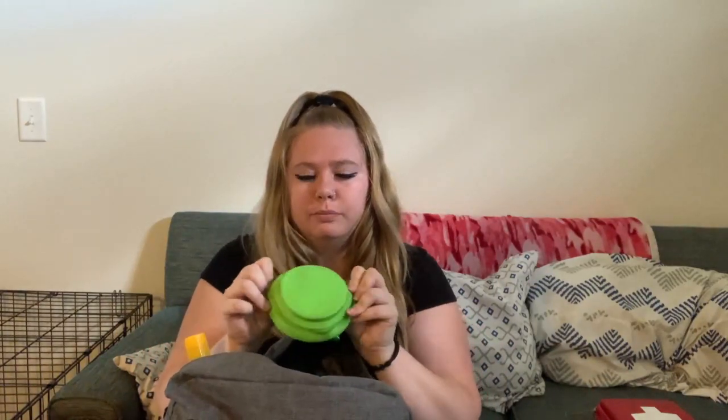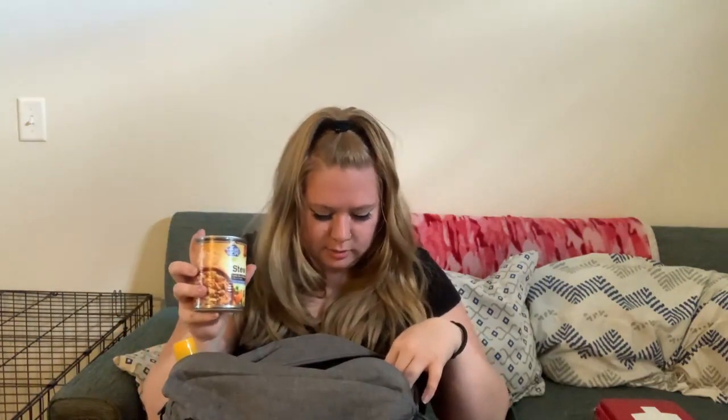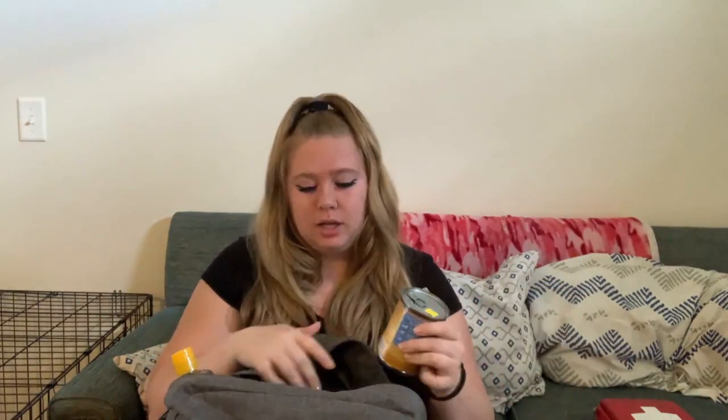Then I also have a collapsible bowl and extra dog food. I have 2 cans, and they're the pull tab ones. So don't make the mistake of buying canned dog food and then not having a way to open it. This is essentially if we are ever stranded somewhere. I don't know when that would ever happen, but I like to over prepare.